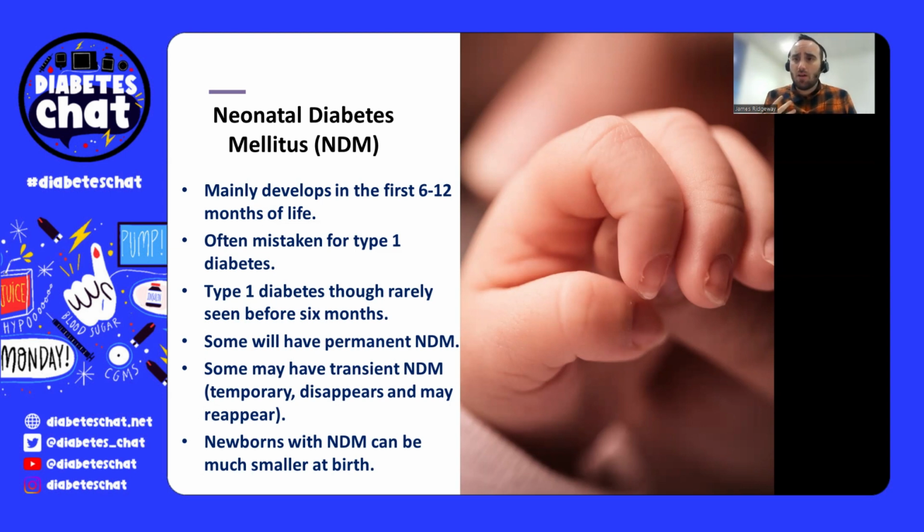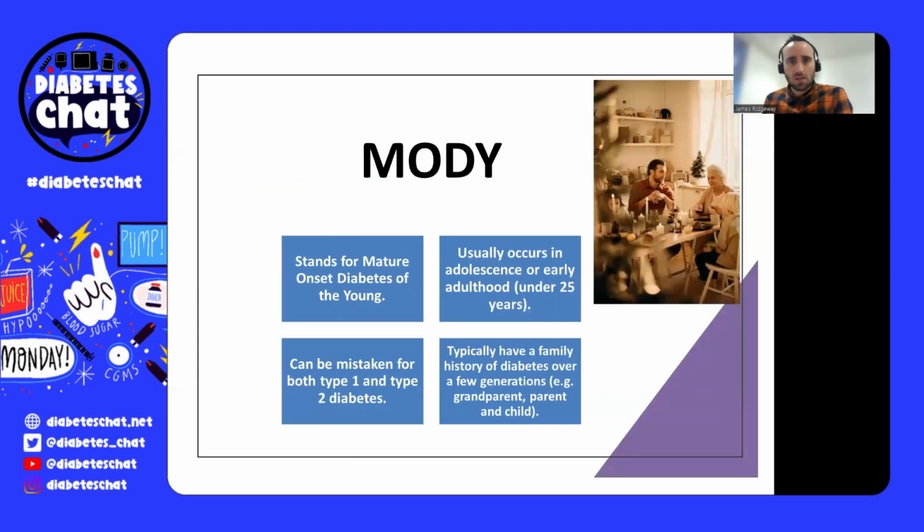Some, though, may have more of an intermittent, transient approach. So it comes and it goes, and it may go on for a while, and then it can reappear. And it tends to be that the newborns affected by this tend to be smaller at birth, but these individuals can still thrive and survive well post birth itself.